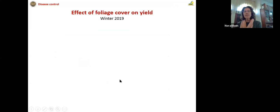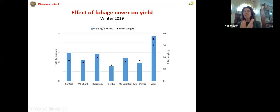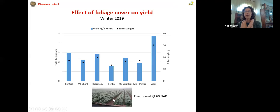Now, in this specific year, the agaril net resulted in higher yield because of a frost event that occurred 60 days after planting. So all the plants in all treatments were damaged very badly, except for these plants that were covered. But as I mentioned earlier, usually we do not face any yield reduction at all by powdery scab.